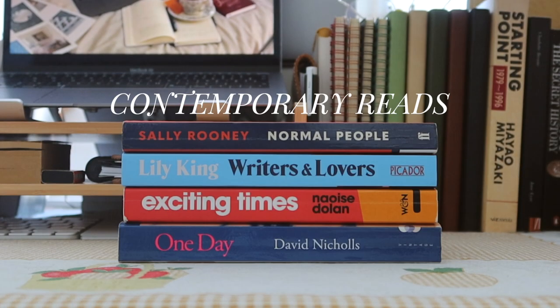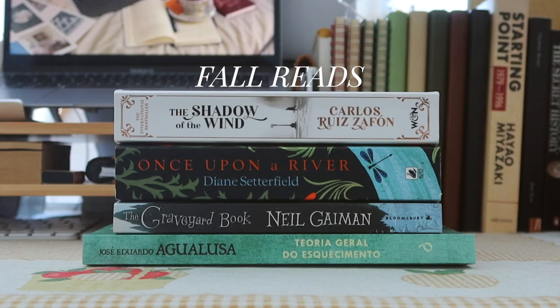Alright, so those are all of the books that I have to show you guys. Some of them will stay in my bookshelf and in my book collection, and some of them will leave, but I really wanted to take you through this journey, and I hope you found some interesting books that you would like to read, or maybe our tastes match.